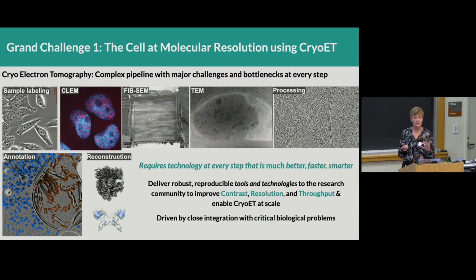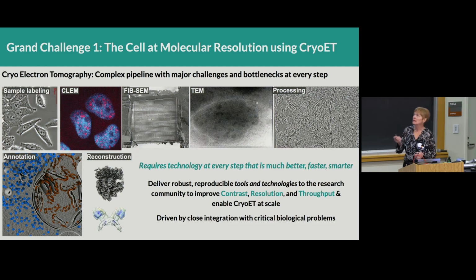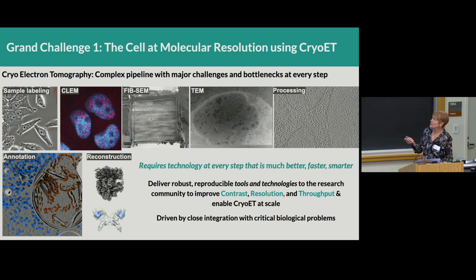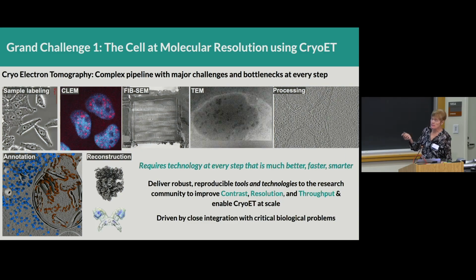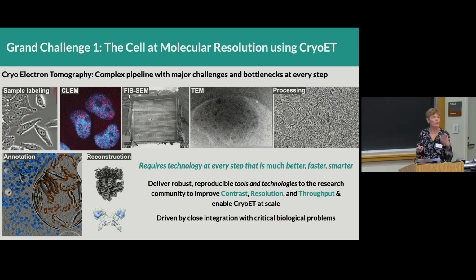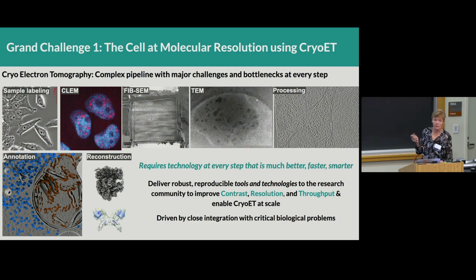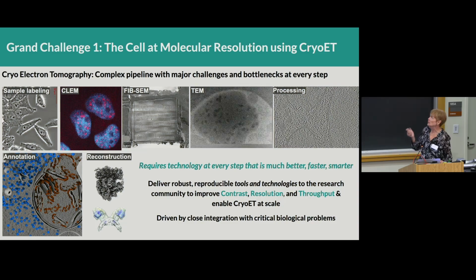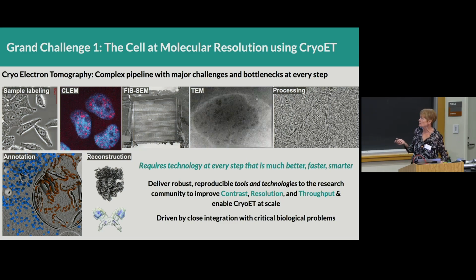Suffice it to say, it's an exceptionally challenging and complex pipeline at the moment. There are bottlenecks and challenges at every step. We need labeling techniques. We need super resolution correlative light microscopy. We need to cut these exquisitely thin sections. There are all kinds of problems and issues with doing that. We need to acquire a whole lot of tomography data, maybe 2D, maybe 3D, we don't know yet. And then we need to process it by very complex processing pipelines.